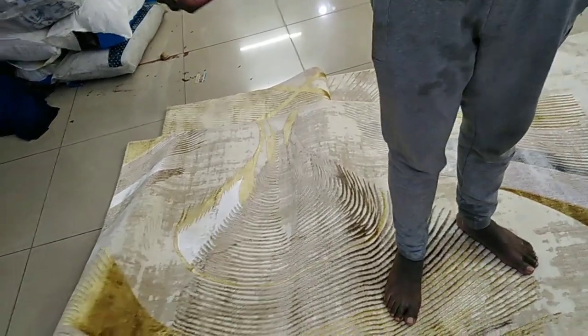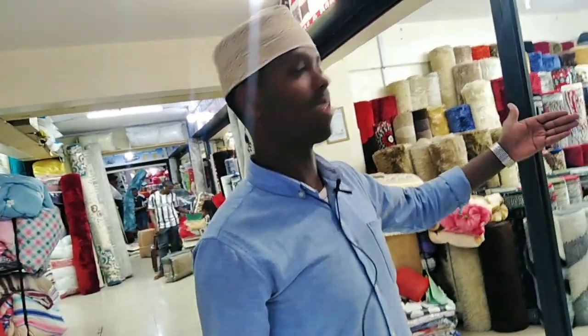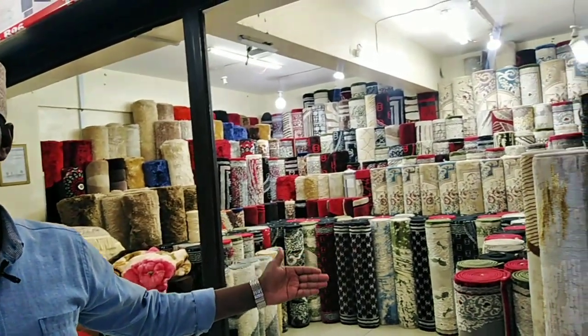These are the quality carpets. And also these are the 2022 version, so these are new in the market. Okay. And also it is very rare to get this nowadays. So these are what we sell here in Eastleigh.